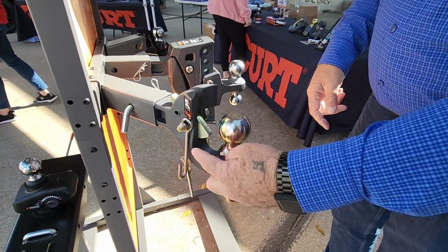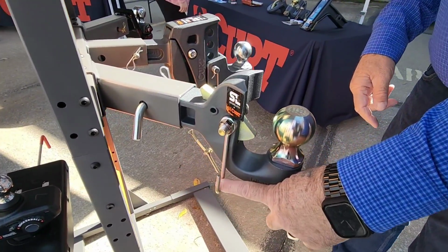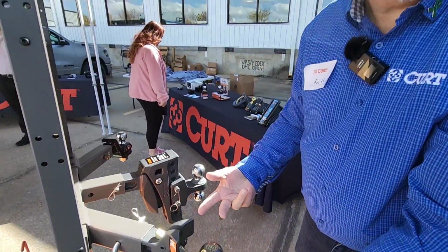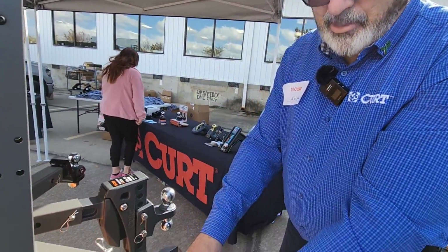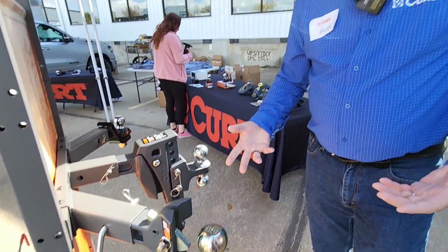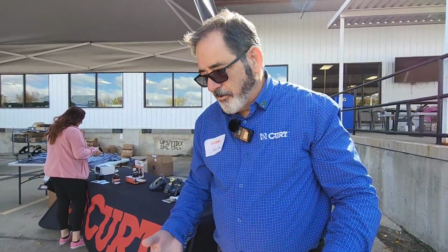The other unique thing that we've done is we've given you safety chain holders, and we also have those optional for any other style hitch that you've got. That gives you a place to hang your safety chains to eliminate the slack or eliminate them from dragging on the tow vehicle.